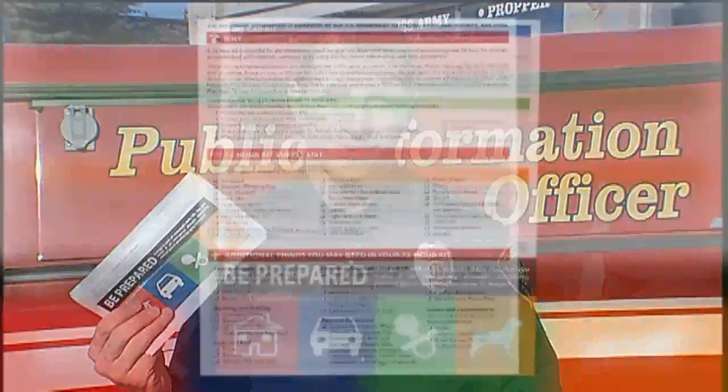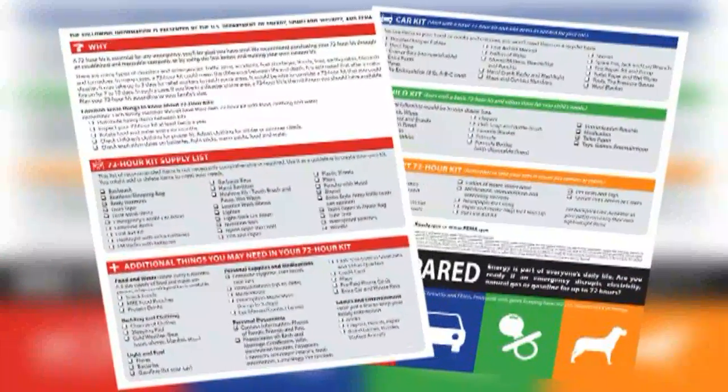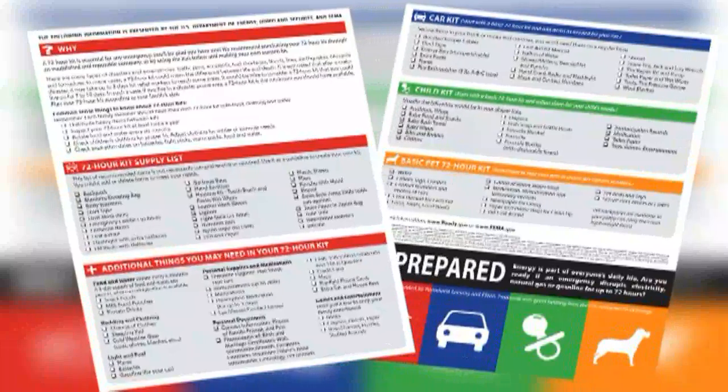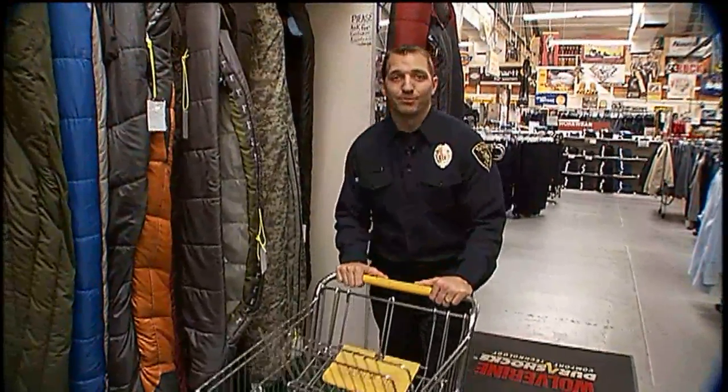Here's a checklist. These are some basic items to include in a 72-hour supply kit that public safety officials are urging citizens to assemble in order to be prepared. And a store like this is a great place to start. So I've got my shopping cart, so let's get started.